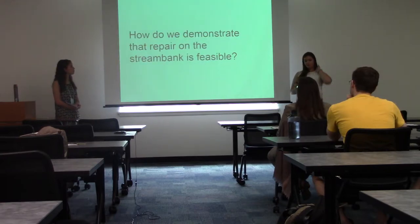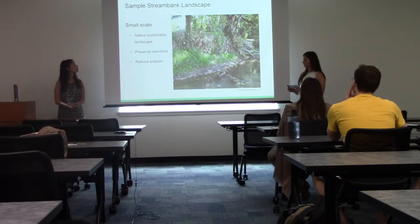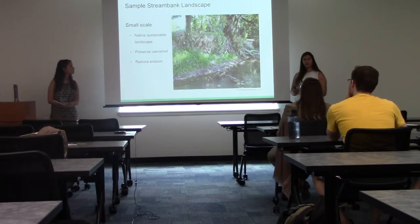If we could demonstrate the necessity and feasibility of restoration on the farm, we would support future projects to repair the stream bank. We merged all of our competing interests and decided to design and plant a sample stream bank landscape. On a small selected spot, we would plant native herbaceous species that complemented the viewshed of the Hook House, while also countering the effects of erosion. This sample landscape serves as a small-scale model for future restorations of the farm.